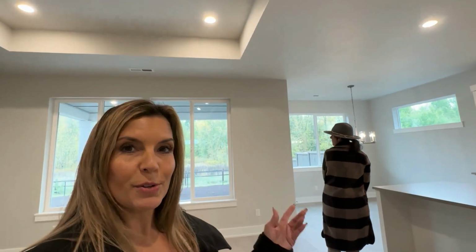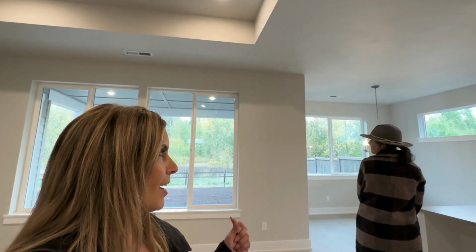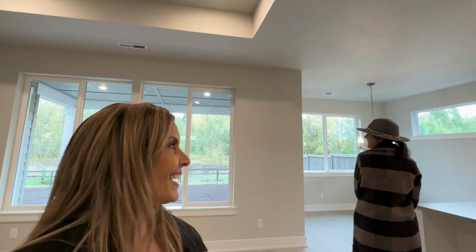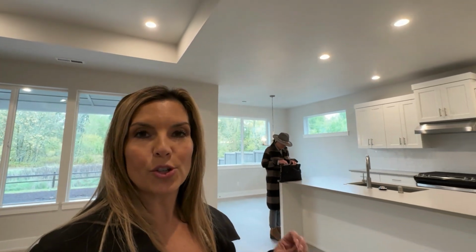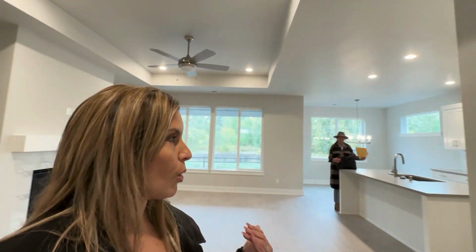That's why this beautiful young lady right here is going to be measuring all of the windows to make sure the treatments are set up, so that when her clients come, they're not moving into a home and feeling kind of exposed. This is just part of what she does.